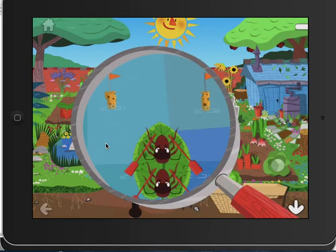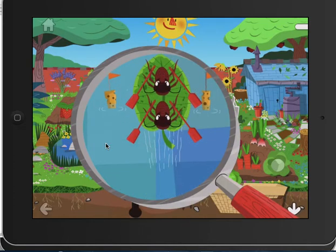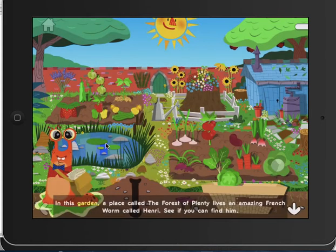The ants are having their annual regatta. In this garden, a place called the Forest of Plenty, lives an amazing French worm called Henri. See if you can find him.